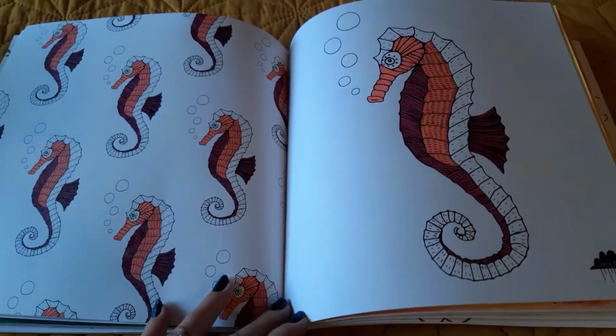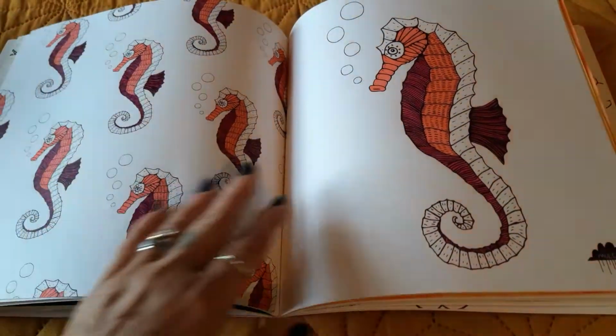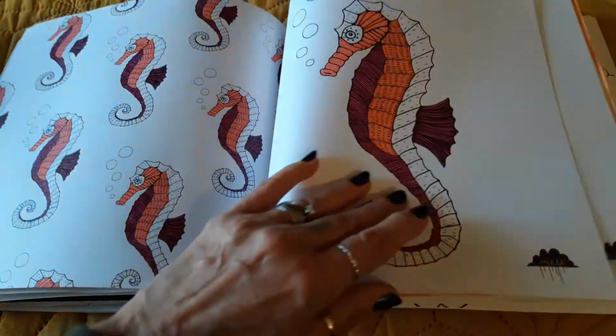This reminded me so much of Camilla d'Errico. Doesn't that remind you of her work? So I just did part of these. I haven't finished that one yet. It is a work in progress.